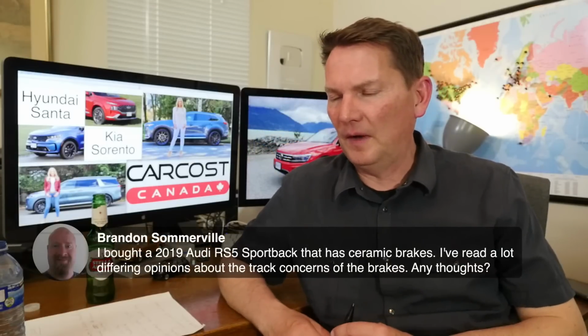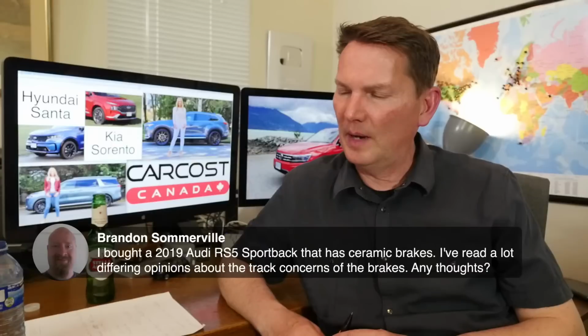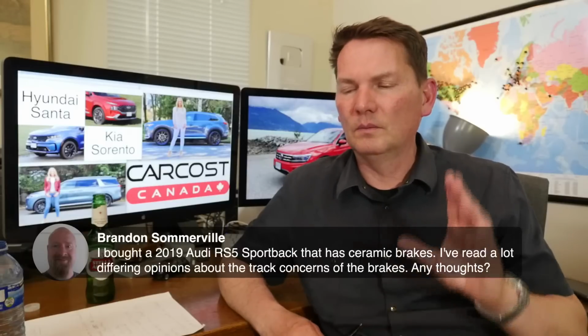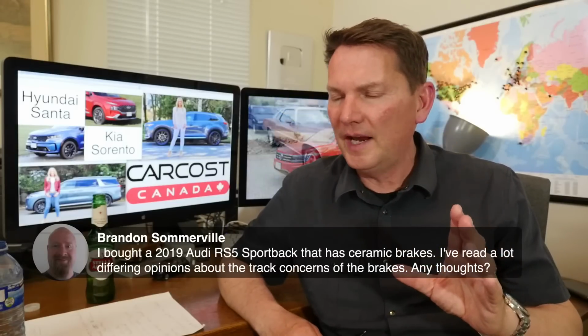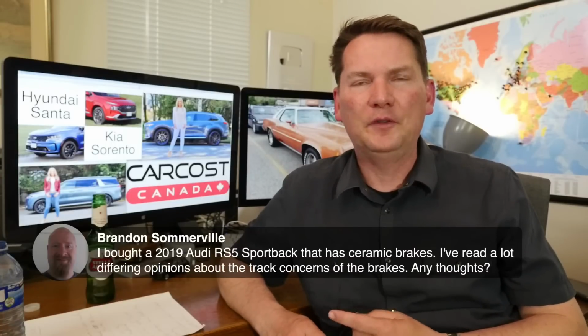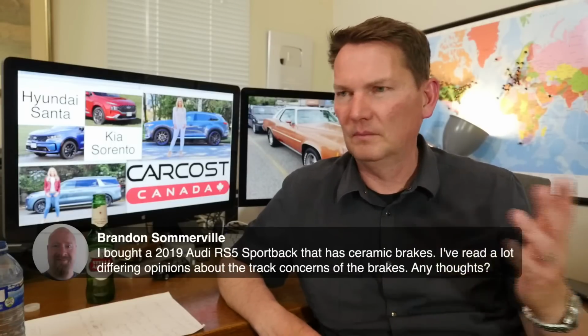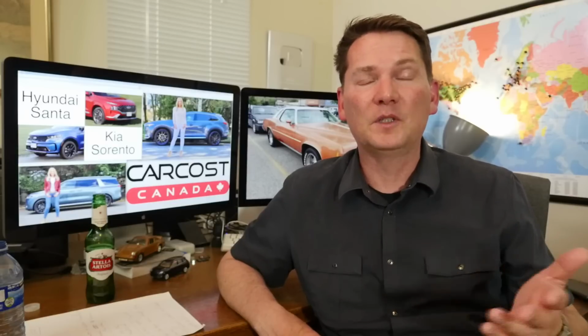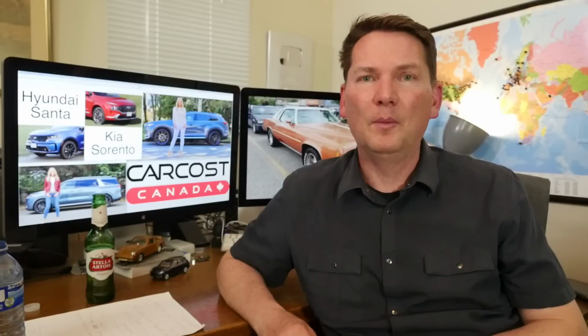I bought a 19 RS5 Sportback that has ceramic brakes. I've read a lot of differing opinions on the track concerns of the brakes. Any thoughts? Okay, so Brandon, I'm not sure, are you taking this to the track? This is the big question I would have. If you're just driving it regularly, have at it, enjoy them. They're going to last a long, long time, if not the lifespan that you have the car.